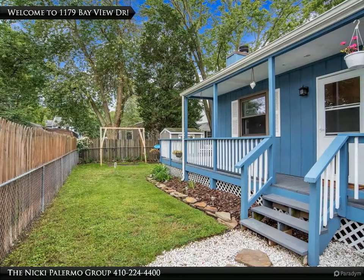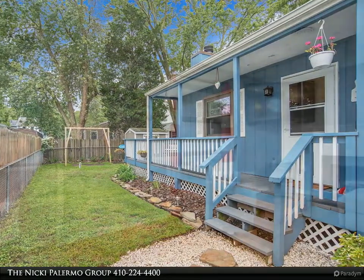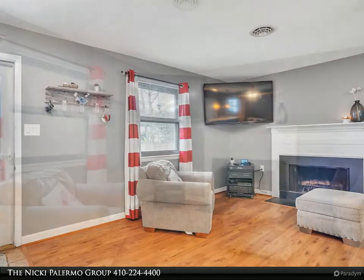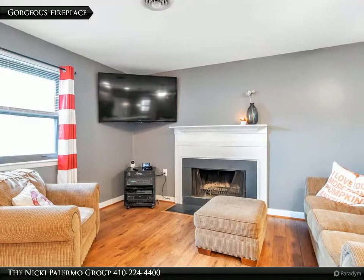You'll love this open floor plan with a wrap-around deck. Neutral gray tones in living area and a wood-burning fireplace. Stainless steel appliances with a new side-by-side refrigerator. Eat at the large breakfast bar with upgraded countertops or kitchen table area.